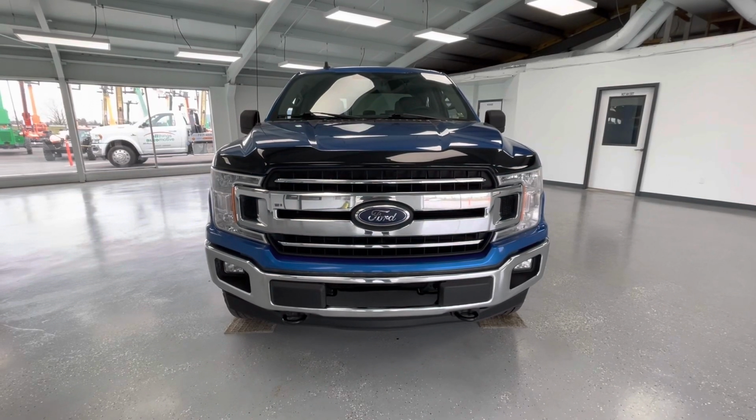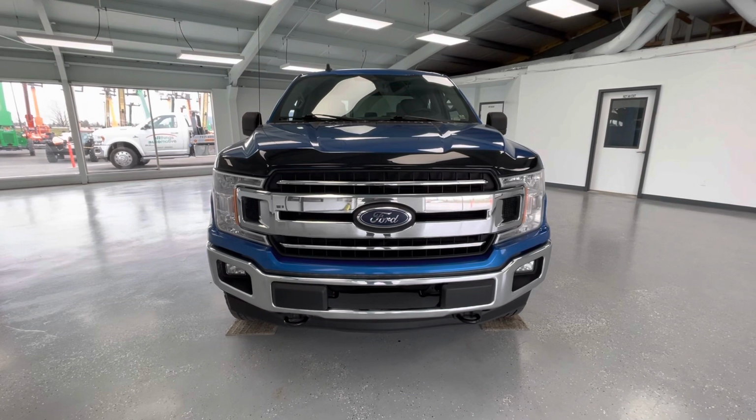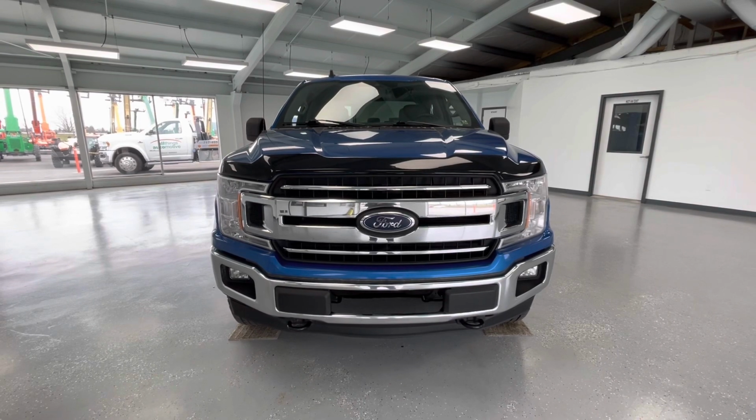Starting here at the front end, you will notice the black grille insert with chrome trim. Along the bottom, you will notice your black accents with running fog lights, as well as your black towing hooks. And take a look at those gorgeous LED headlights.